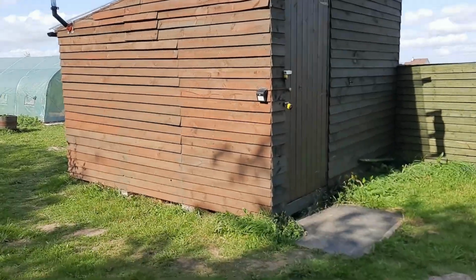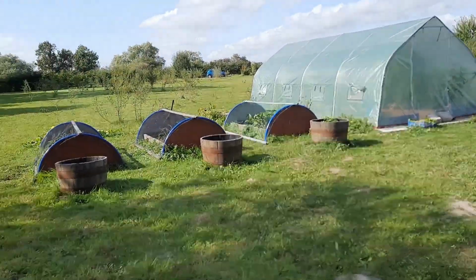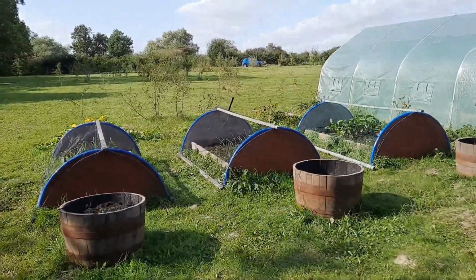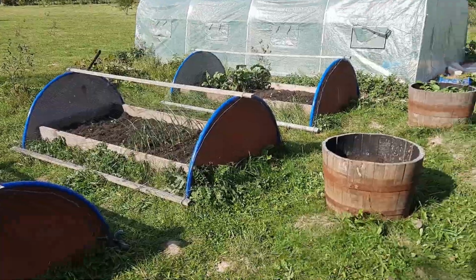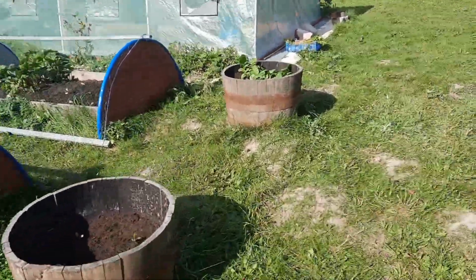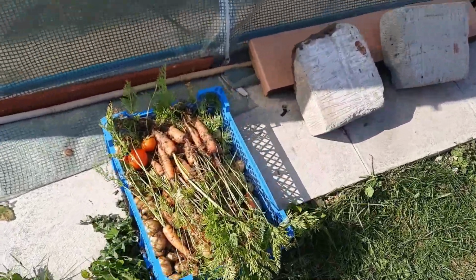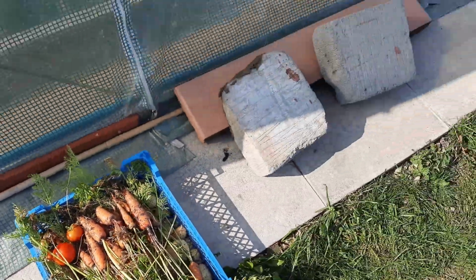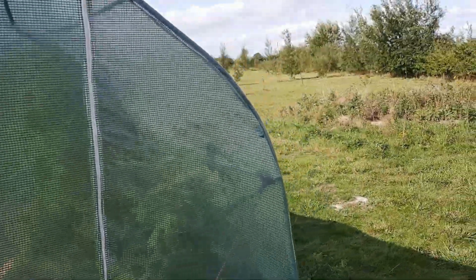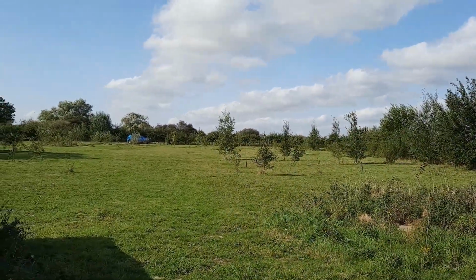Well, short but sweet day today. That's the cabin locked up. All my new planting done in the raised beds. We'll see how they get on over the next few weeks and months. A little bit of harvesting done, so I've got a very full basket of potatoes, carrots and a couple of tomatoes in there. Polytunnel's all locked up, so it's time to make my way back home. Another day.